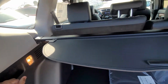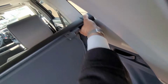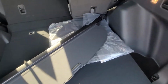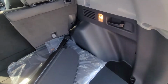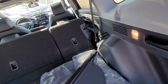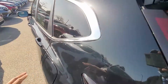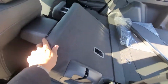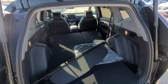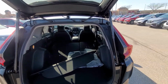Easy release handles. All you have to do is pull the handle, seat falls straight forward. So this one's just going to be here spring loaded, goes up into the windows. You can always remove everything with one hand. All right, that's just to keep prying eyes out around Christmas time. But pull the handle and the seat just falls forward. So now you're going to have 2/3 of usable space. I mean, you could fit 3 bales of hay back there. Absolutely amazing.